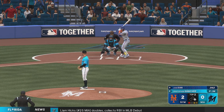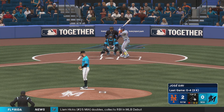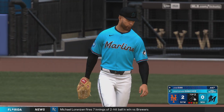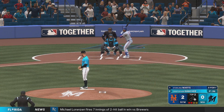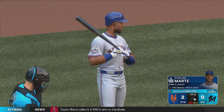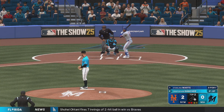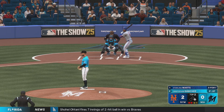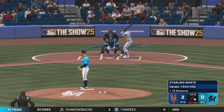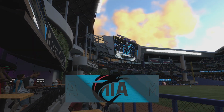Stepping in, Jose Siri. And there's the strike. Goes down looking. Back to the top of the Mets order. Here's Starling Marte. He's 0 for 1. Swings through that. 0-1. No. 1 ball, 1 strike. The other way, and makes the play, and that's out number 3.